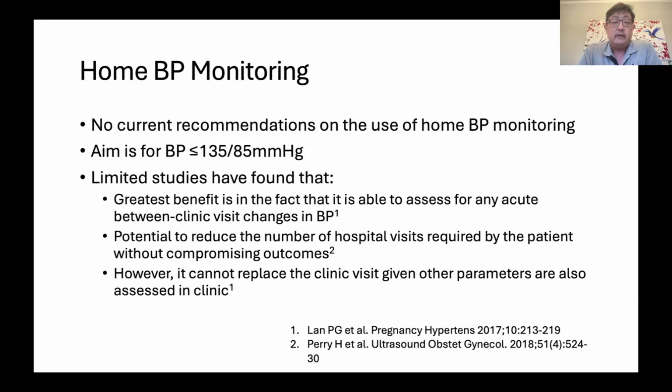So apart from 24-hour blood pressure monitoring, home blood pressure monitoring is very commonly used now. At the moment, I guess there haven't been any real recommendations on the use of home blood pressure monitoring, although there have been lots of statements from societies such as SOMANS and so forth to suggest that home blood pressure monitoring can be used to help monitor response to treatment and also assist in diagnosis. The aim in home blood pressure monitoring is for the average blood pressure to be less than 135/85, so a little bit lower than what you see in clinic in terms of the 140/90.